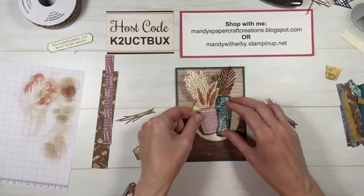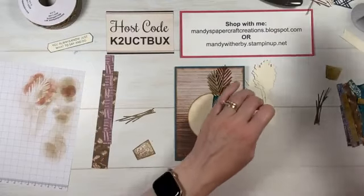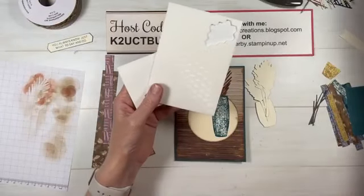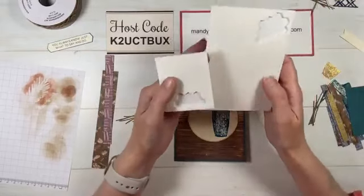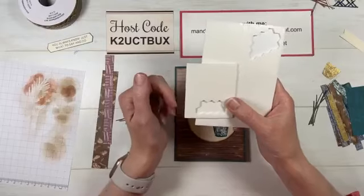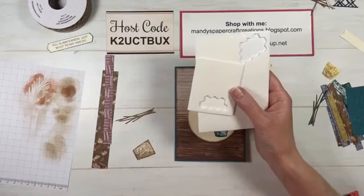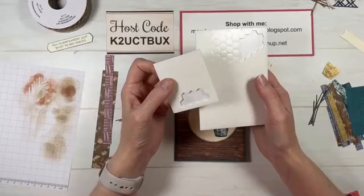There we go. So then we're going to mount that one up on dimensionals. So let's get our little dimensionals. Now, another thing is we're talking about using up all of our scraps and our bits and pieces from our other projects. Another thing to use up is all the dimensionals and the adhesives left over from our kits. I have got so many of these dimensional sheets left over from my kits, and I was saving them up, and I thought, you know what, I'm going to start using them.